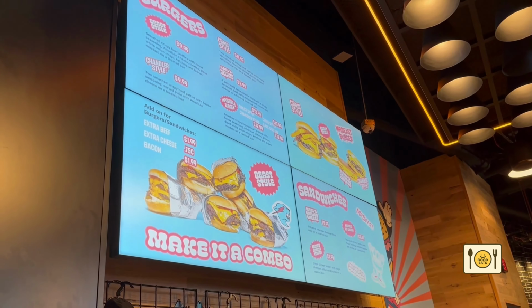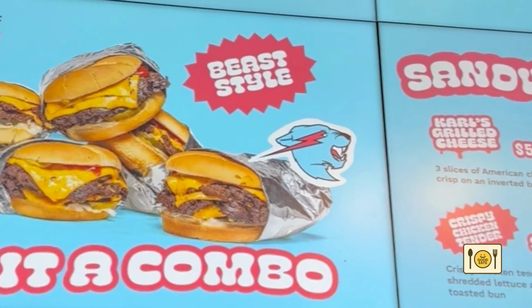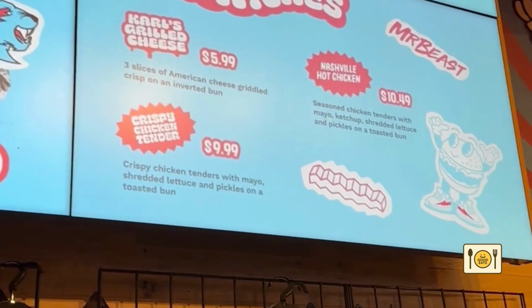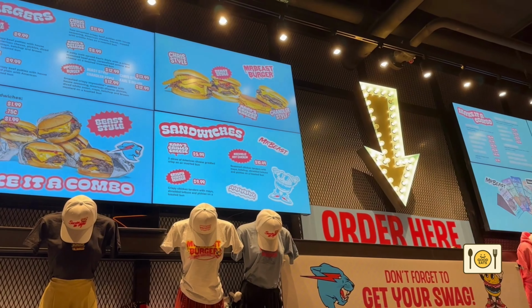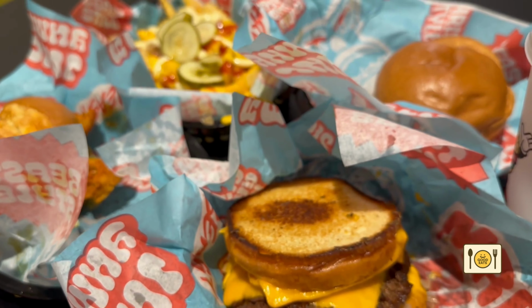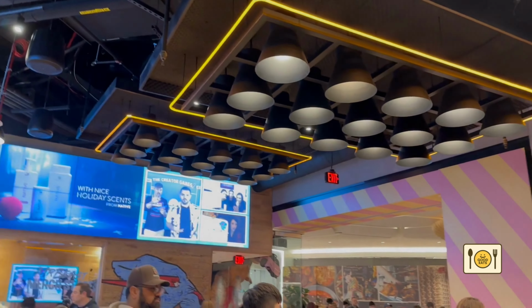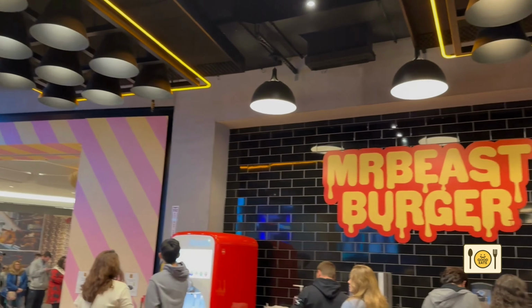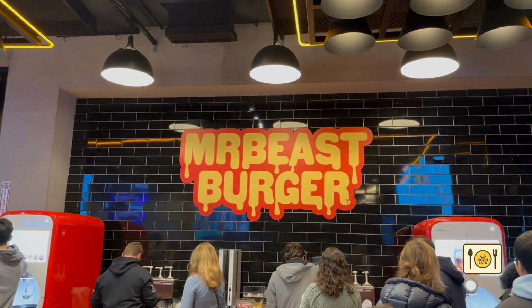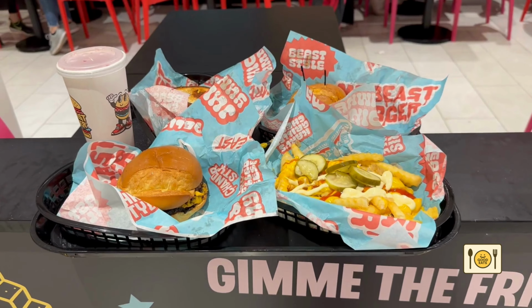The food. The menu for MrBeast Burger is pretty straightforward. There are burgers, grilled cheese, chicken sandwiches, impossible burgers, fries, and desserts. The burgers and sandwiches are around $10 and you can upgrade to a combo for $6 more and you'll get fries and a drink. The drinks are self-serve with free refills. There's a nice big Coca-Cola soda machine. But just know there could be a long line just to get drinks when they're busy.